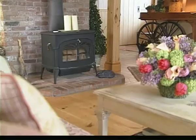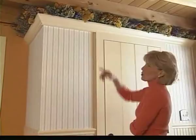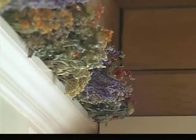More of Lucinda's handiwork is in the hallway, where there are vines she stenciled herself. And she custom designed this cabinet with its crown of dried flowers. I would draw this up, and Dave built it for me, and I had him leave 6 inches over the top, which was really confusing him. He wasn't sure what I was going to do with that 6 inches. But as you can see, I've embellished it with more dried flowers. Lucinda changes the dried flowers once a year. She replaces them with new ones from a supplier in Pennsylvania.